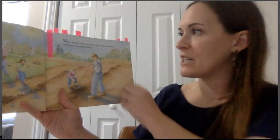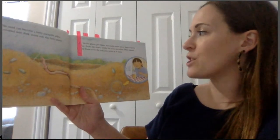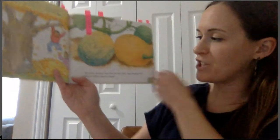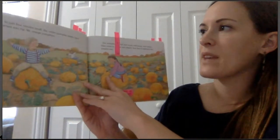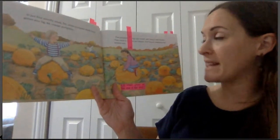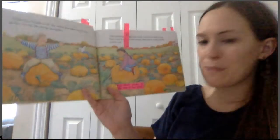Let's start by reading parts of each book. So, in From Seed to Pumpkin, we're going to read two parts. When spring winds warm the earth, a farmer plants hundreds of pumpkin seeds. As the plants get bigger, the seeds crack open. Stems sprout up and roots dig down. Inside the roots are tubes, and water travels up the tubes the way juice goes up a straw. Pumpkins change color. As they ripen, they change from green to yellow, then to orange. In just 4 months, small, flat, white pumpkin seeds have grown into big, fat, orange pumpkins. The pumpkins are ripe and round with lumps and bumps. They come in all shapes and sizes, and they're waiting in the autumn sun.